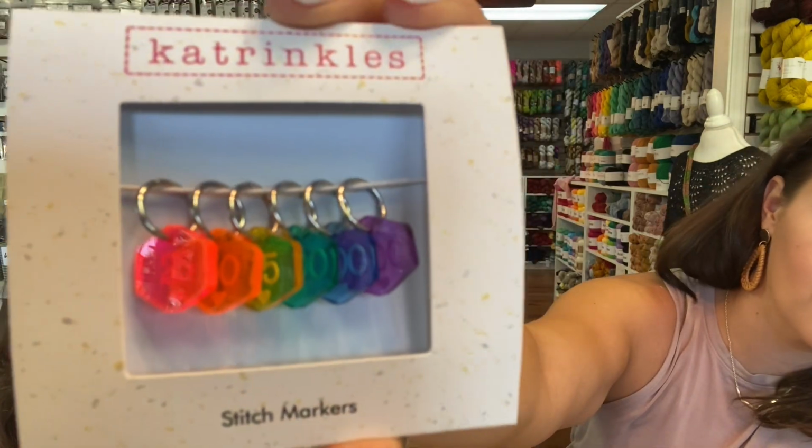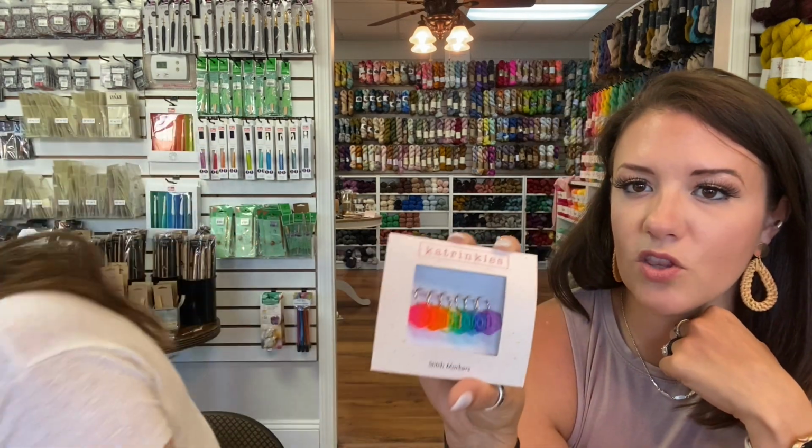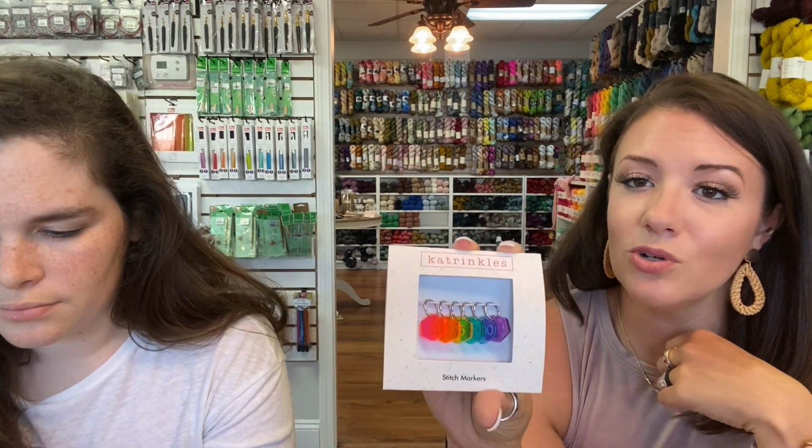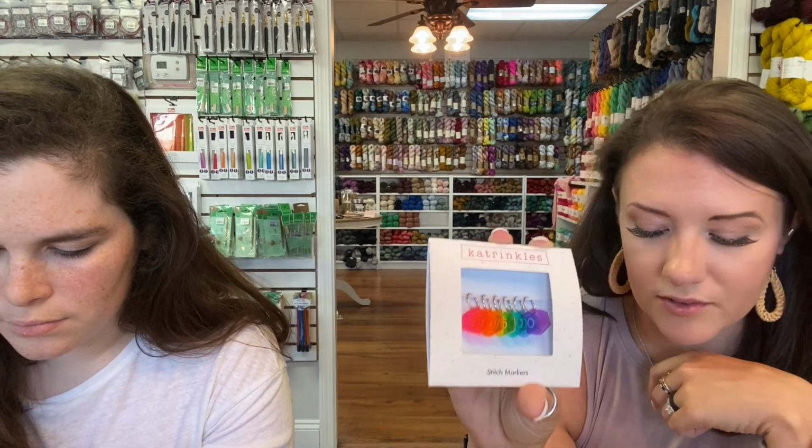Another fun one, in that same vein, these are the counting markers. I don't know if you can tell, but they are labeled with 25, 50, 75, 100. And those are great for when you have to cast on 375 stitches or something like that. You can throw these on, put the 25 or the 50 or the 100 in your spots and keep track as you go, so you don't have to recount it 15 times like I usually have to. So these are really fun and helpful.